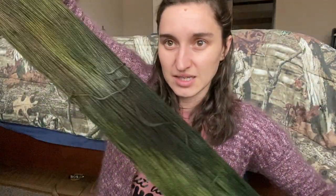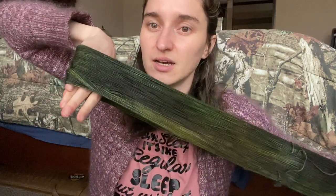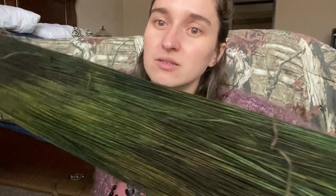Let's open this up. Let's see, I dyed this. I'm trying to get some camo-like yarn. I am going to knit a hat. Can you guess what pattern? I'm gonna knit a Musselburgh.